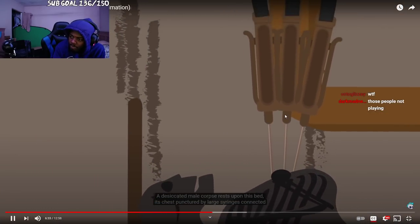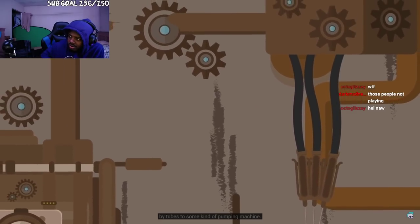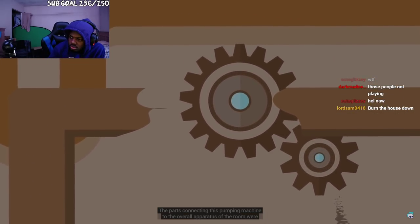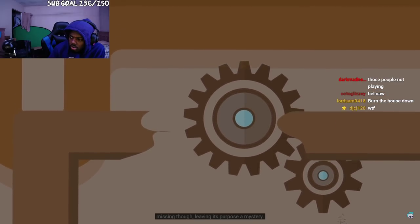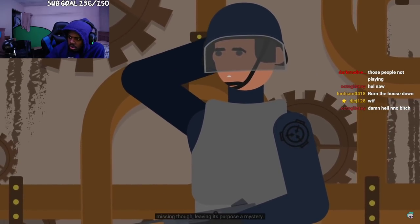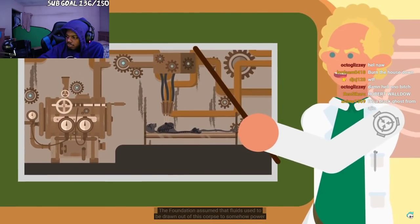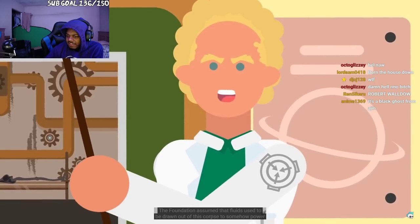Its chest punctured by large syringes connected by tubes to some kind of pumping machine. The parts connecting this pumping machine to the overall apparatus of the room were missing, though, leaving its purpose a mystery. The Foundation assumed that fluids used to be drawn out of this corpse to somehow power the machine.